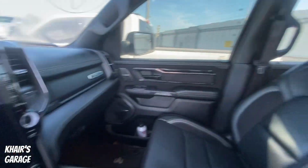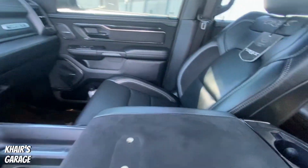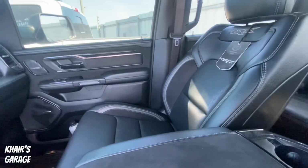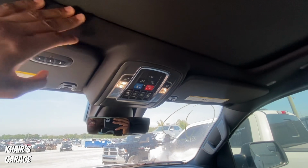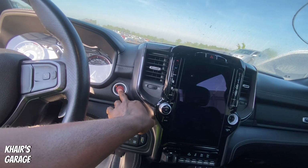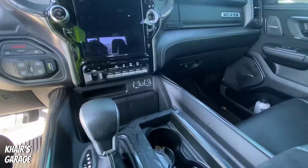Interior is fairly neat. Looks like somebody ripped this TRX logo off of here for some reason. Still has a tag on it, on the seat. Never seen a TRX one. I always see people leave the one for the Hellcats and whatnot. But I like this thing, man. It has a cloth headliner and no Alcantara up top. That big screen right there. Let's see if we can get a start. No key is detected. God dang.